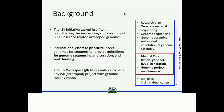As you all know, the i5k initiative is a broad and inclusive group that's looking to help coordinate the sequencing, assembly, and release of 5,000 insect or arthropod genomes. This is an international effort to help prioritize insect genomes, provide guidelines for sequencing and curation, and also to help procure funding for such a diverse group. Now, the i5k Workspace at NAL is a separate project, but it works to help move this all forward. And we're available to help any arthropod project that has genome hosting needs.